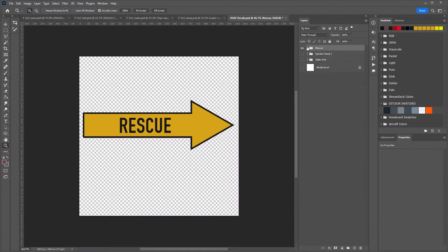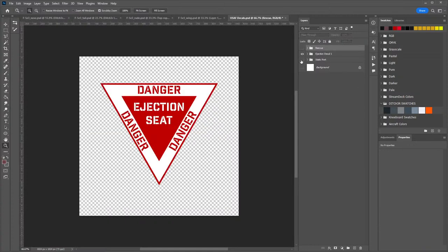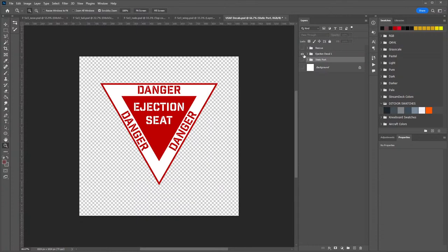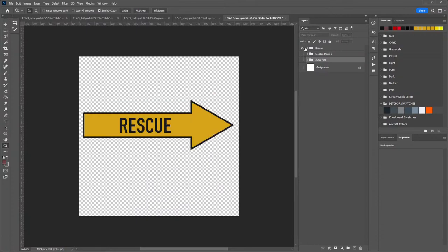So here, I've made a rescue, an ejection, and a static port decal. And these, I mean, they're real simple. This is just an ellipse with a stroke, and then seven smaller circles in the middle. And they're all right there. I just kind of lined them out. I just eyeballed it. I didn't get technical with it, because in the grand scheme of things, it's so small, you're really not going to see it. So I made one for the static ports, one for the ejection seat, and one for the rescue sign.